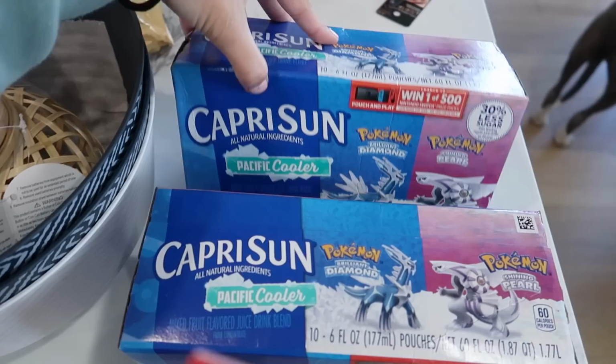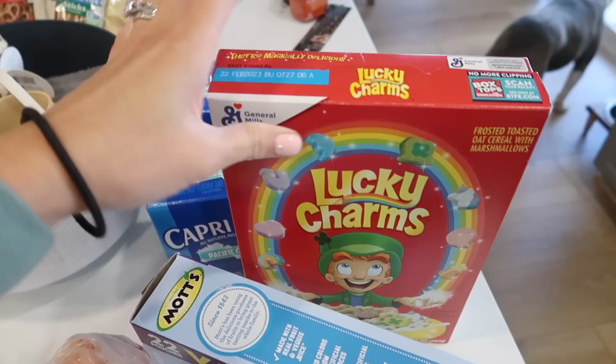We got a couple things of Capri Sun. My boys love the Pacific cooler. Another thing of Lucky Charms to refill my cereal bin in there.